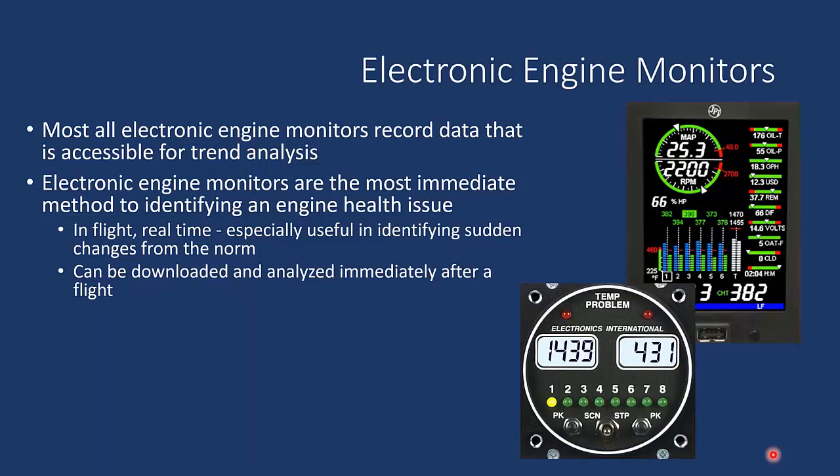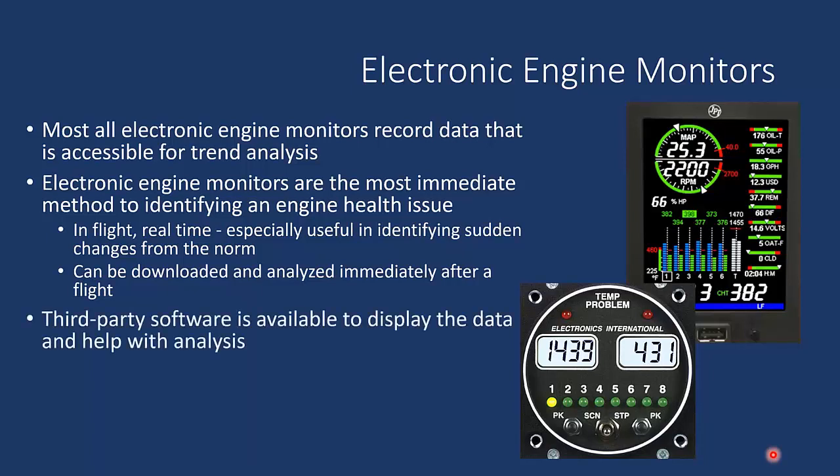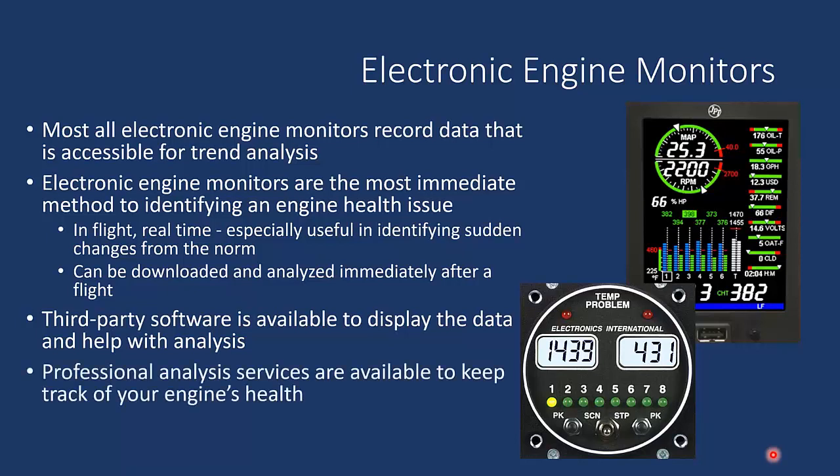They typically have either a card or they have a download capability to where the manufacturers of these and other services have software that will interpret the information, giving you a much better broad view. You combine an electric engine monitor with oil analysis and borescopes, and you've got a really good picture of how well your engine's doing. Right? Third-party software is available, right? And there are professional analysis services available that will do this for you even. So it's kind of a matter of what are you willing to invest and how much sweat equity do you want to put into it.